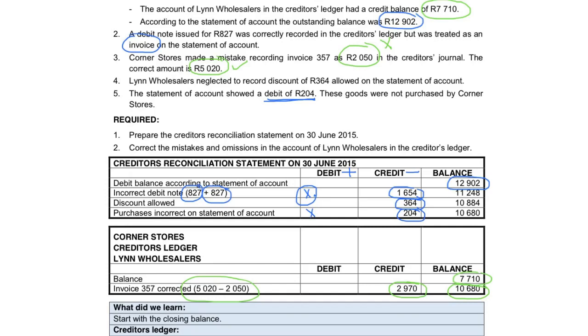Now, after we recorded all these corrections, what do you see? We have the same balance in the creditors reconciliation and we have that same balance in the creditors ledger. So if we corrected everything and there's no more mistakes, these two balances should be the same. If they're still not the same, you have to go and look for additional mistakes.